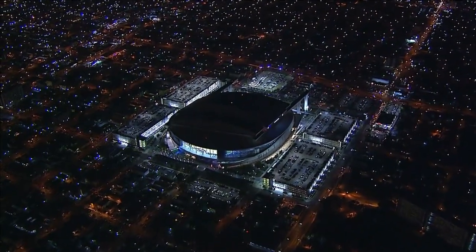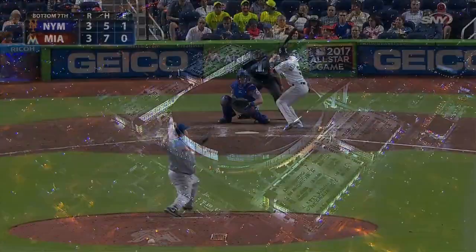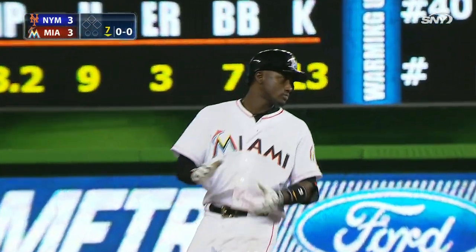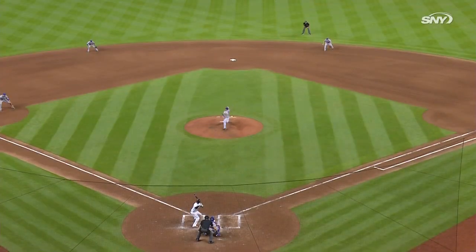So come on inside for the bottom of the seventh inning. Mets and Marlins tied 3-3. And Danny Echeverria leads off against Bartolo Colon and bounces one over Campbell's head. It's a fair ball going down the line. And Echeverria has himself a leadoff double. Just a bouncing ball, but it had enough elevation on it to get over Campbell.